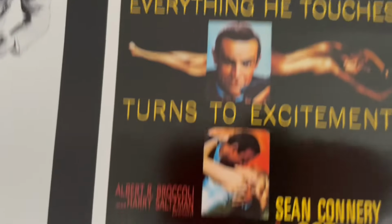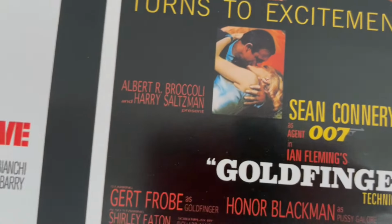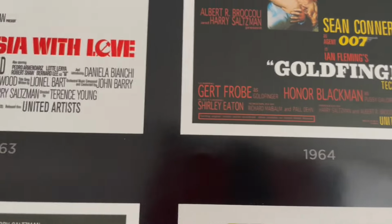In number 3, walking away with our bronze medal for this one, is Goldfinger. Three photos done very nicely with the fight against Oddjob. Nice clear shot of him and the Golden Girl. And this is Pussy Galore, the Bond girl. It does everything it needs to do. Very good 1960s style, perfect.